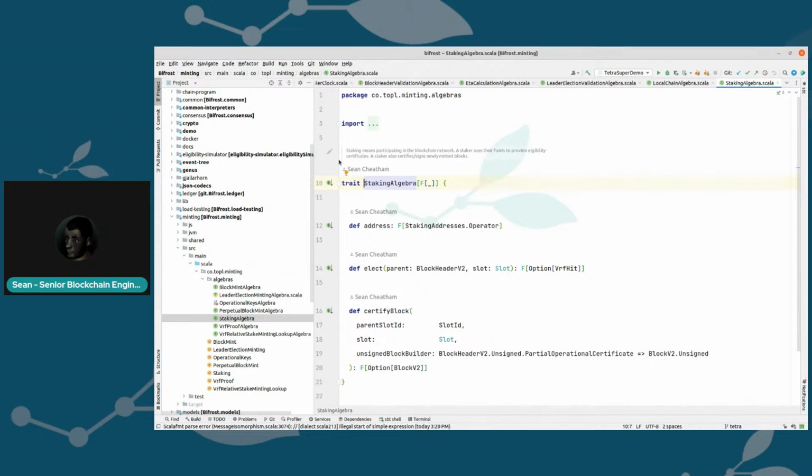staking. So participating in the blockchain network, so you can stake funds, and your stake results in eligibilities, and those eligibilities allow you to produce blocks, and those blocks allow you to collect the fee rewards from all the transactions within the block, which allows you to benefit. So, that's the whole point of staking. That's the whole point of owning staking funds within the network, is so that you can gain rewards for them.